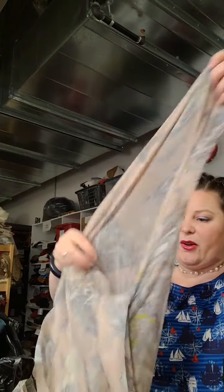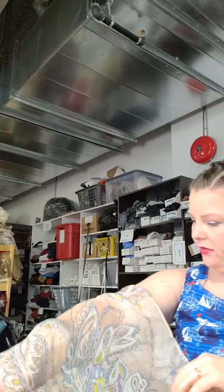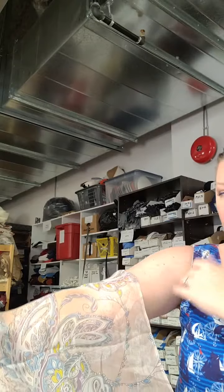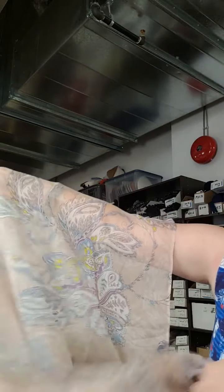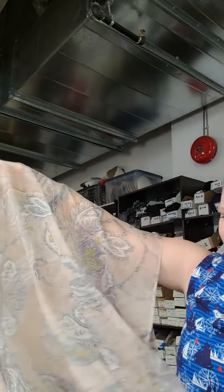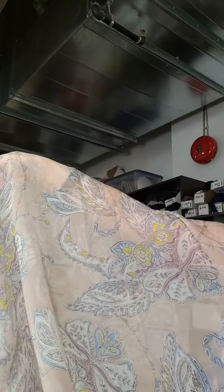Oh, so pretty. So light and airy. There's quite a bit of this. There's a nice print. It's got purple, blue, bright yellow. Unlike this, well, my skin tone pink background. That is so pretty. So there's your sheer, Colleen, for something to play around with.